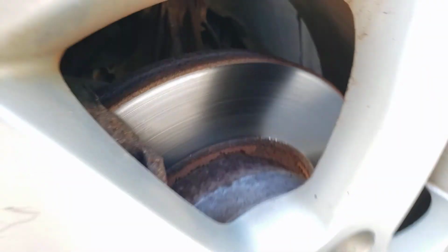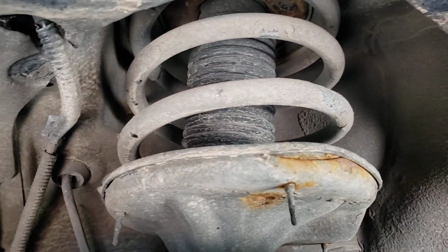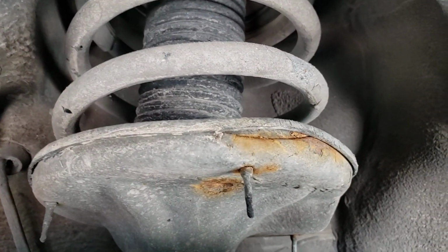Brakes are pretty good. Rotors look decent, and there's about, let's say, 65 to 70% left on those brake pads. So we have no issues there. Suspension, there's a strut, looks pretty good. A little surface rust there, but nothing to be worried about.